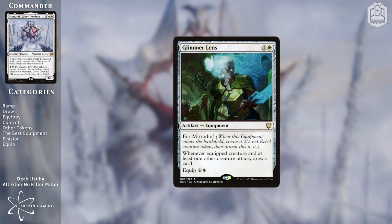Frick. What do we even have them for? Mirrodin, yeah. Whenever equipped creature, and at least one other creature attacks, draw a card. Okay, pretty good. I've never read exactly that before.